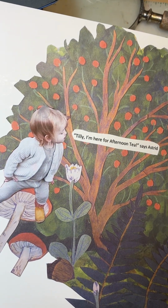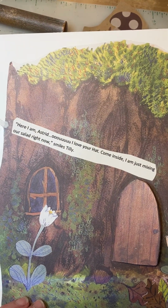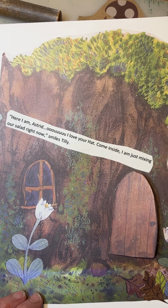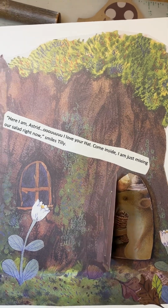Tilly, I'm here for tea, says Astrid. Here I am, Astrid. Ooh, I love your hat. Come inside. I'm just mixing our salad right now, smiles Tilly. And there's Tilly inside her little house.